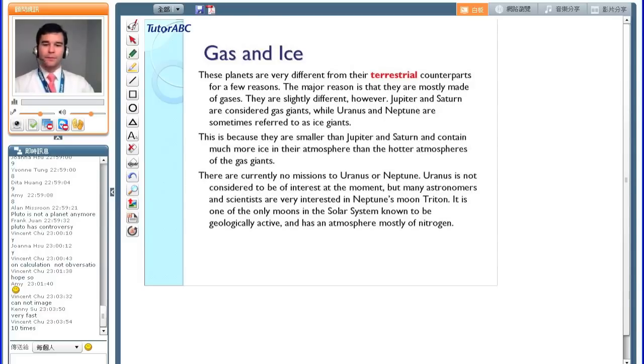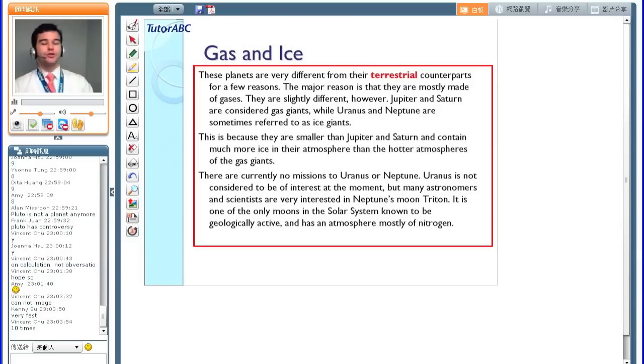I'll read this. These planets are very different from their terrestrial counterparts, like Earth, for a few reasons. The major reason is that they're made of gases, but they're slightly different. Jupiter and Saturn are called the gas giants because they're the two largest, while Uranus and Neptune are sometimes referred to as ice giants. They're a little bit smaller, and they're mostly ice.